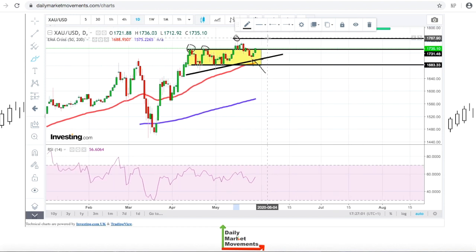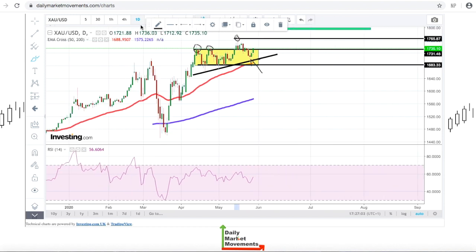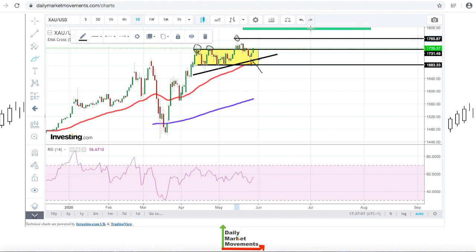Now, next week, if we can break above 1764, this will send the market to my wonderful green box here in the top right corner. There you go, which is my target. It's been my yearly target since back in January. Since when we were trading back at the 1500 level price back in January, I said that $1,800 was my year target, and as you can see, we're now approaching there.